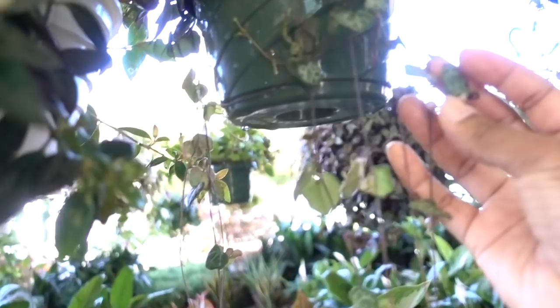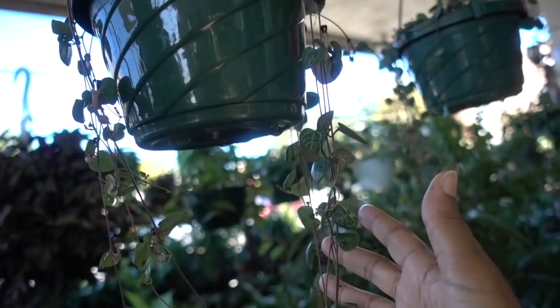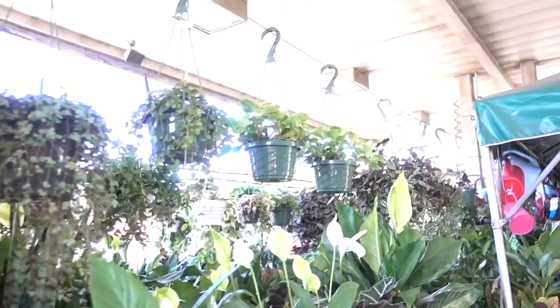Oh, they got string of hearts. Look, and this thing even has flowers. Oh my gosh, how much are you? $20. Do I want a string of hearts, you guys? I kind of do. Oh my god, look at them. I kind of want one. I really am considering very strongly. Calathea also looks pretty sad, but I don't know. I think she can be saved. All right, I'm seriously considering taking home one of those string of hearts.